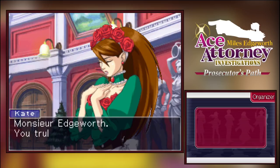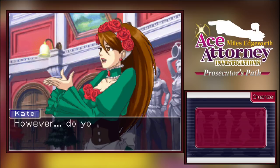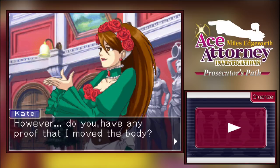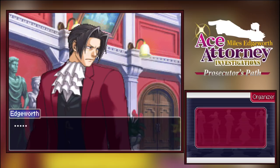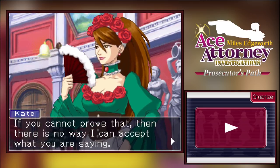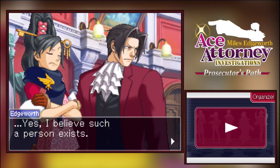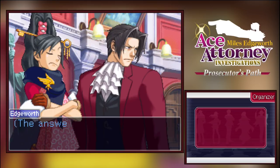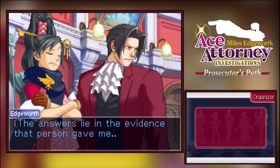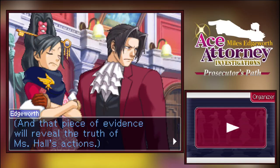Uh-oh. Monsieur Edgeworth, you truly have a gift for deductive reasoning. However, do you have any proof that I moved the body? If you cannot prove that, then there is no way I can accept what you are saying. Wasn't there anyone who saw Miss Hall move the body? Yes, I believe such a person exists. The answer lies in the evidence that person gave me. And that piece of evidence will reveal the truth of Miss Hall's accusations.